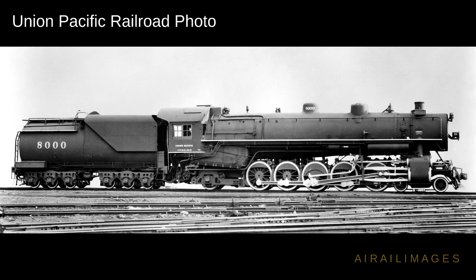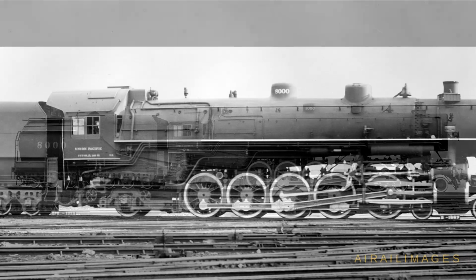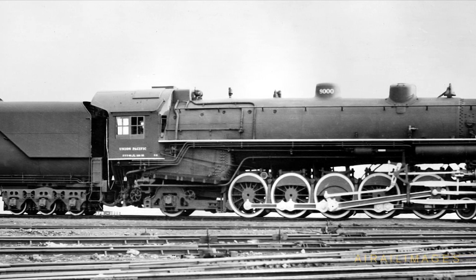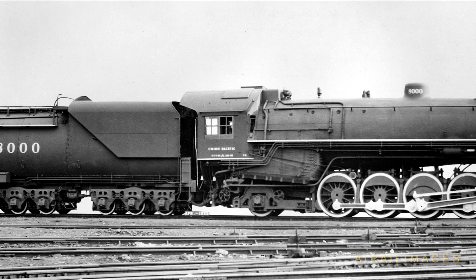The first of Union Pacific's three-cylinder 410-2s, number 8000, later served as number 8809 and finally as 5090 before ending service in 1954. By then it was a two-cylinder conversion. The UP only ordered 10 of this wheel arrangement.